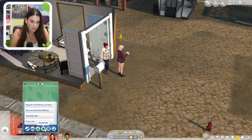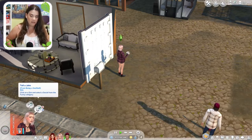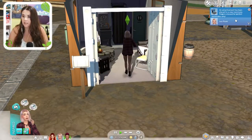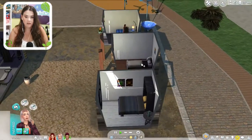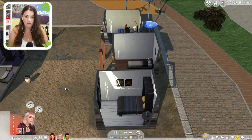Mod and it didn't really let me pick the people I wanted to, so I'm gonna have Adeline place an advertisement for a roommate and we'll just see who shows up. An advertisement has been placed for a new roommate. Fingers crossed for perfect roommates only. So we've got a bed available for our new roommate when they come, whoever that is.